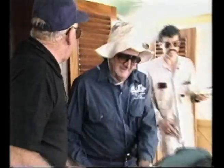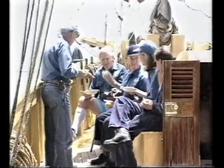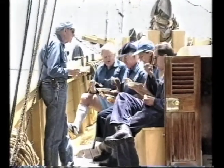Bernard isn't only the bosun, he's cook as well. And the dish he served us for lunch is called oodle. The story goes that in the old days on steamships, whatever was available in the galley was thrown into a pot which sat on top of the furnace. The result was called oodle, and it's delicious.